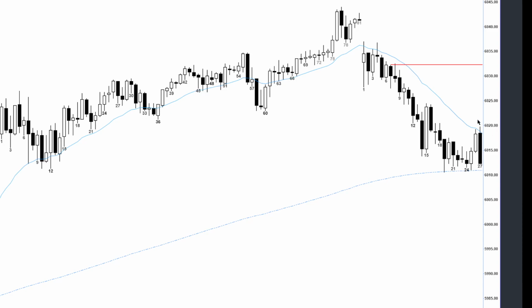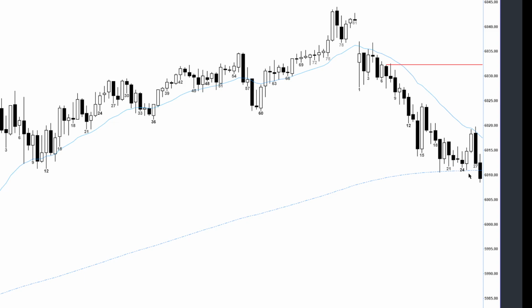27 breaking out above 26, finding sellers, testing the start of the channel here: breakout, pullback, channel, trend line break, trading range. Now we're testing the low close, 24. We may find buyers down here, but look at 27. If you're a bull, are you eager to buy below these lows? Not really. At least I'm not.